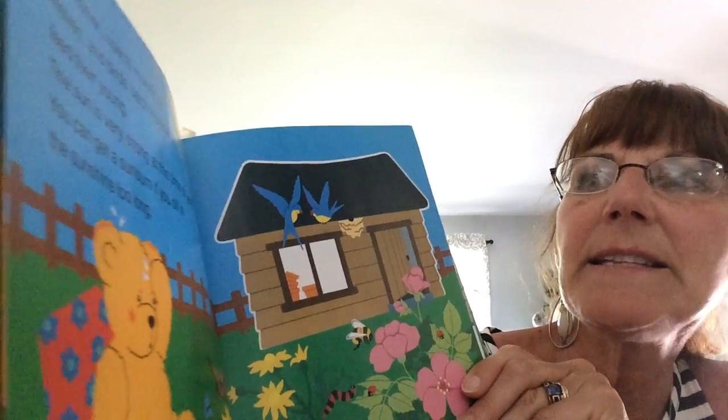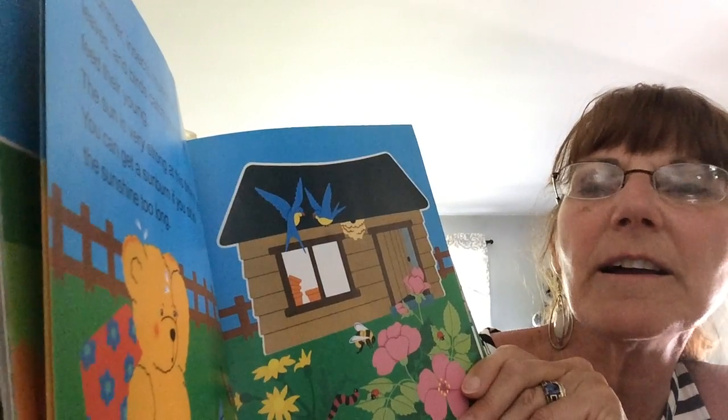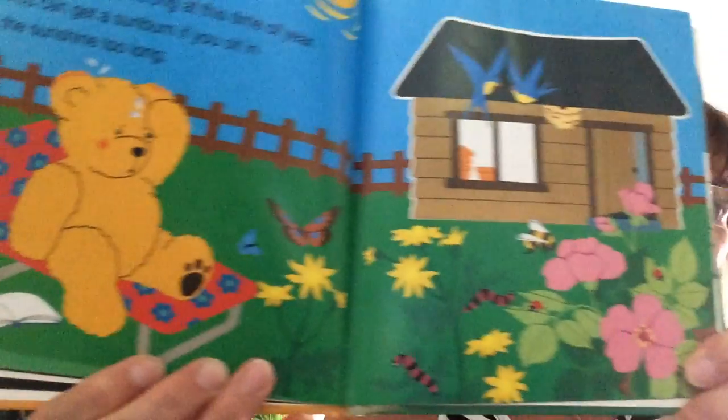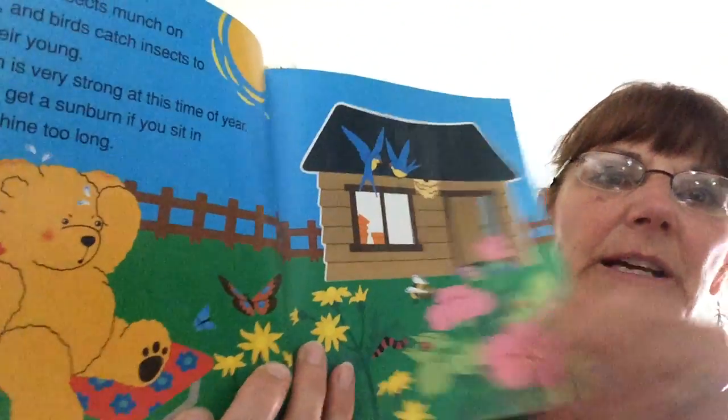In summer, insects munch on leaves and birds catch insects to feed their young. The sun is very strong at this time of year. You can get a sunburn if you sit in the sunshine too long. You always want to use sunscreen when you're out in the sun to help protect you.